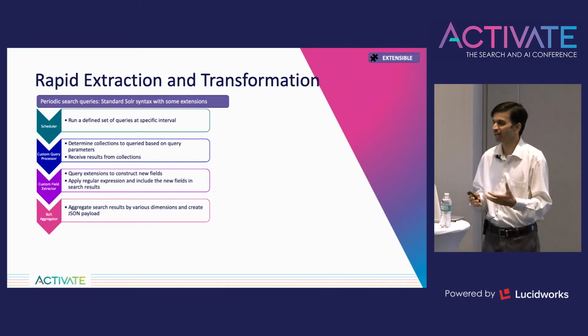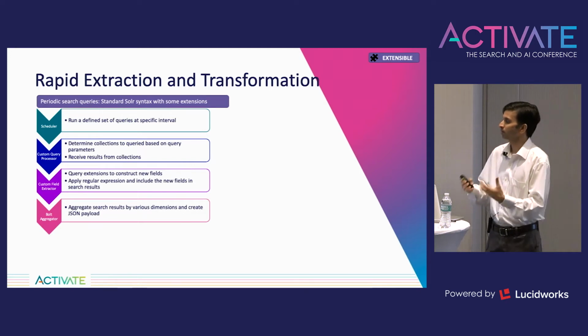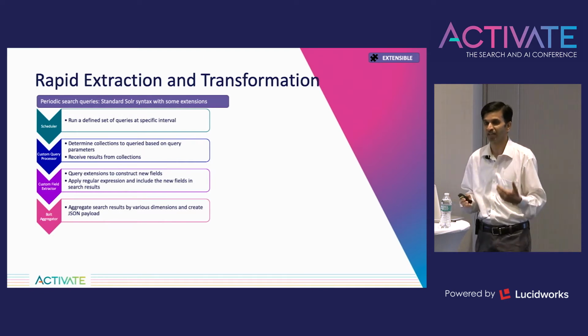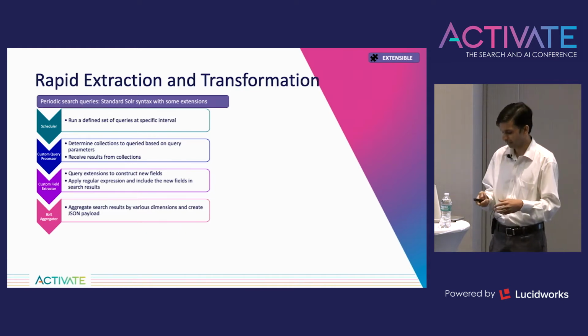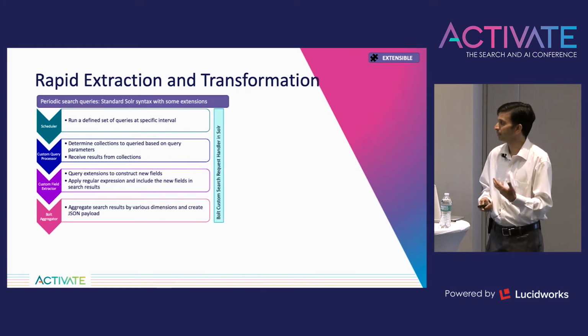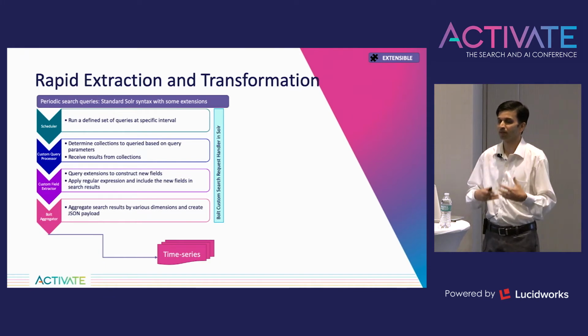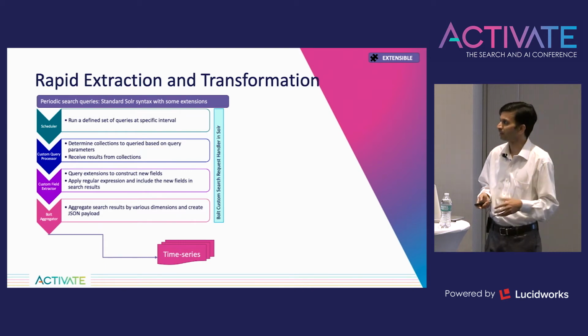So by doing a dynamic way of extracting new fields, you are able to get new dimensions which you extract, and then the final aggregator module can aggregate on these different dimensions, either which are predefined fields or newly created fields. And at the end, you again create a JSON payload which creates a time series of data. So if this is all running on a continuous basis, you are now getting a stream of timestamp data aggregated to different dimensions.